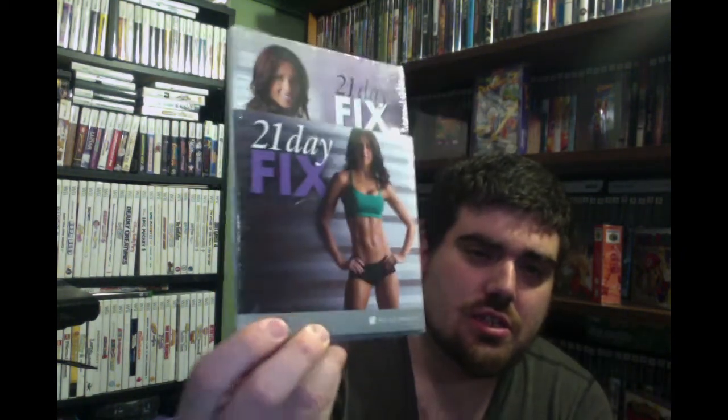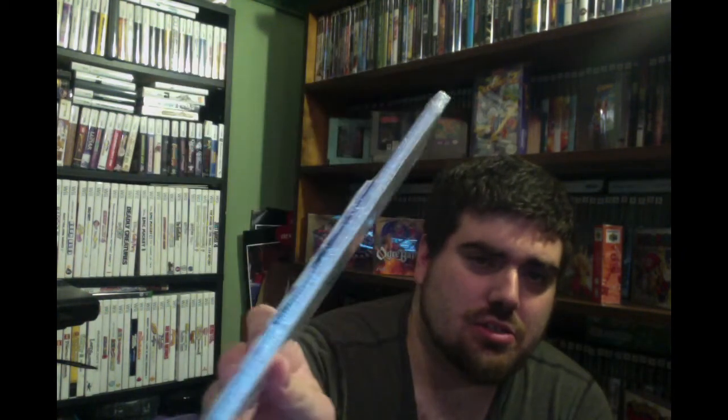First up, picked up a couple items, excuse me, not games, but there are some flipping material here. First up, got Beachbody 21-Day Fix. Now this isn't a complete set, but it is still sealed. It's not the whole 21-Day Fix thing, but hopefully I can put it up on there for at least 15-20 bucks and sell it.